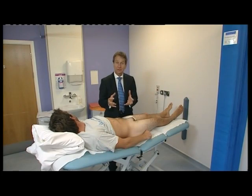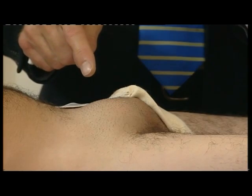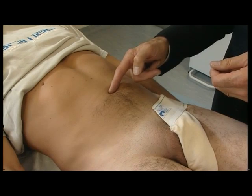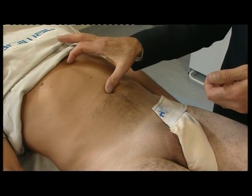9 out of 10 hernias will occur in the groin, as you can see here. But hernias can also occur through a weakness in the tummy button, or in the space between the tummy button and the bottom of the breastbone. They can also occur through an old surgical scar, and we call those incisional hernias. There is one other type of hernia called a hiatus hernia, but that's a very different sort of hernia, and we won't be discussing that in this film.